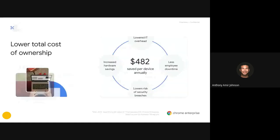And then the lower total cost of ownership. This is really at its core, outside of a remote work push, what makes Chrome so powerful as well. When we think about the lower IT overhead, the downtime that's not spent, the security risks that are mitigated through the platform itself, and the increased hardware savings, it's been quantified that it's up to $482 saved per device annually.